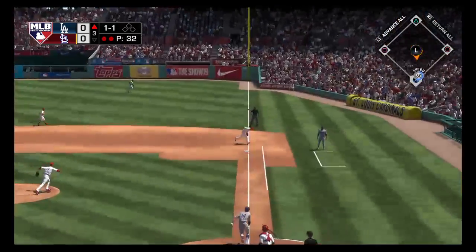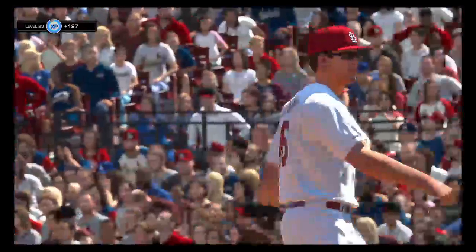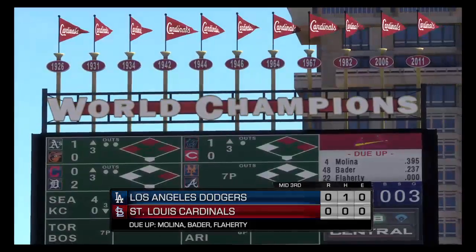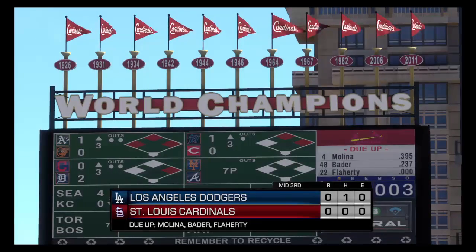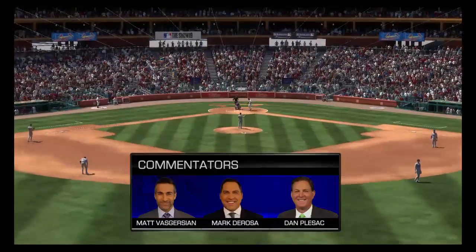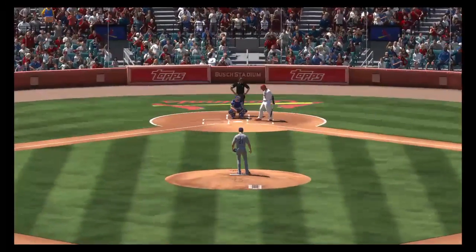Hit on the ground down the first baseline. Goldschmidt will take this to the bag himself, and with that, the inning comes to a close. Dodgers down in order. Home half of the 3rd coming up. No score. Back alongside Mark DeRosa and Dan Plesac, Matt Vasgersian here, as it'll be Yadier Molina to lead things off. Molina.